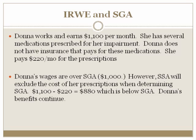Now, Donna's wages are over SGA, which is only $1,000. However, when we are making an SGA determination, we will look at those IRWEs, the amount she pays for that medication, which is $220, and exclude that from her wages of $1,100. So we will really only count $880 of Donna's earnings, which is now below SGA, and Donna's benefits will continue. So if you are working and you feel you have some of these expenses, it's very important that you provide documentation so that Social Security can make that determination.